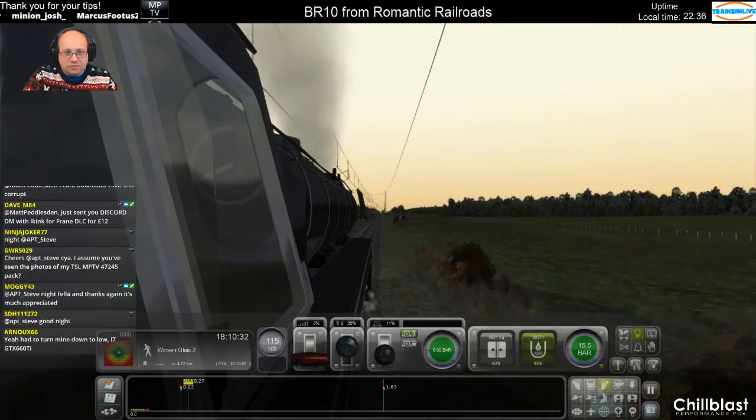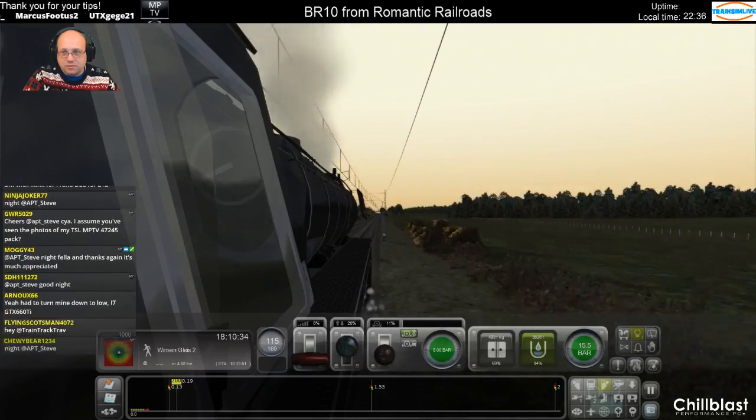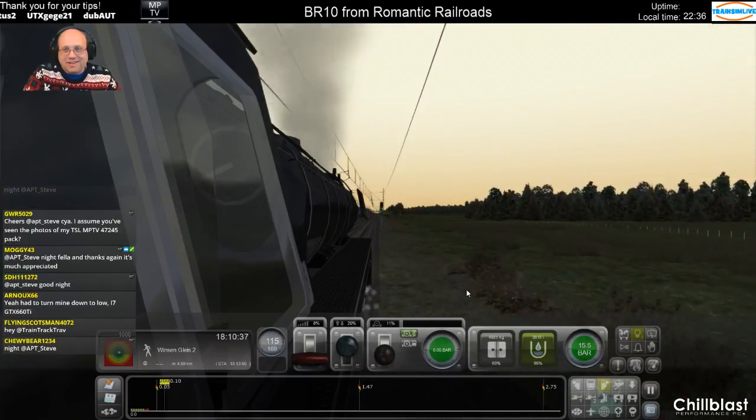0.8 kilometres with a stone down in a few kilometres. Should be after the station, but never mind.